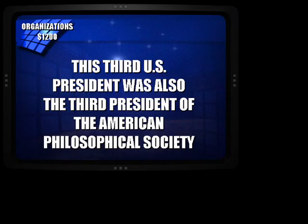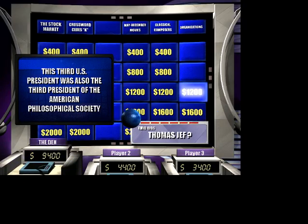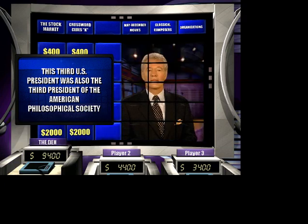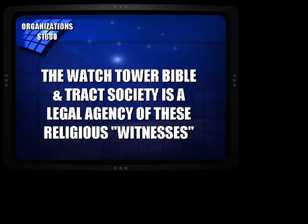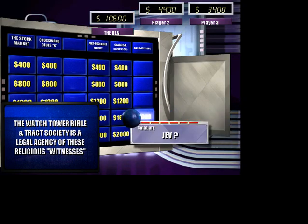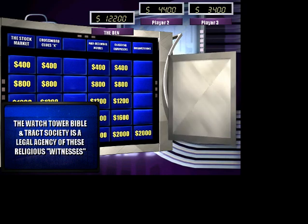Organizations for 1200. This third U.S. president was also the third president of the American Philosophical Society. Player 1: Who is Thomas Jefferson? Precisely. Organizations for 1600. The Watchtower Bible and Tract Society is a legal agency of these religious witnesses. Player 1: What are Jehovah's Witnesses? Definitely.